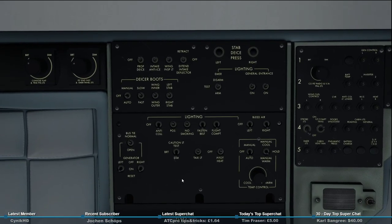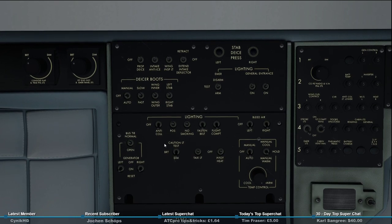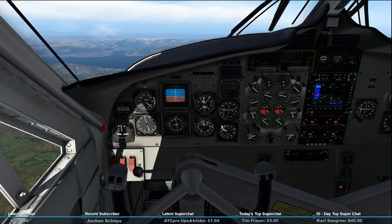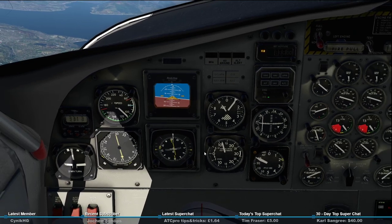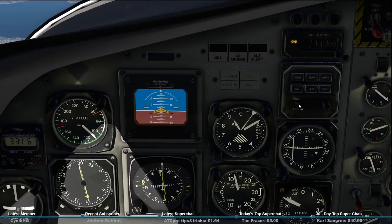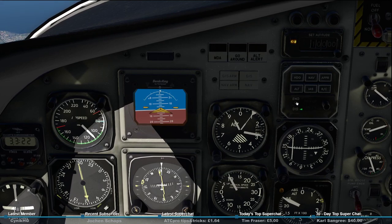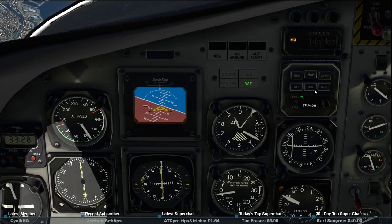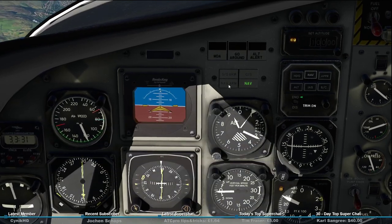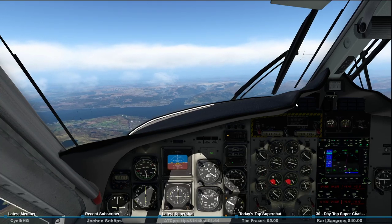Strobes on this. I don't think I've turned any strobes on all day. De-icer boots. No, I can't find anything. Right, one to go. So if I do this, autopilot engage. Nav. Oh, we're diving. Why are we diving? No. No, I don't want that. I'm just having a play with this thing. I wanted to try and do that automatic level off at flight level 100, but I think I'll just do it manually.